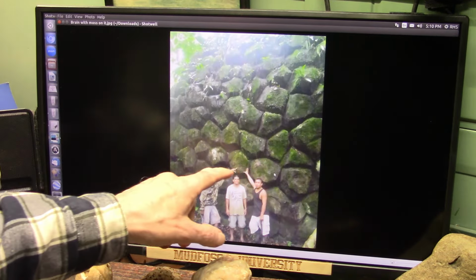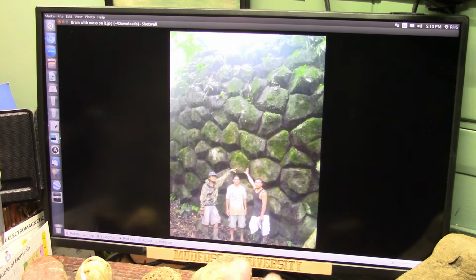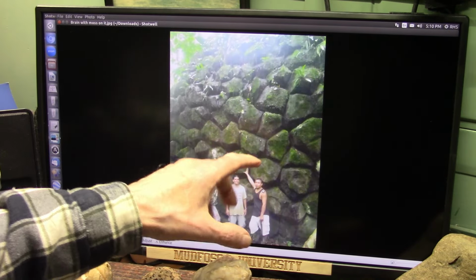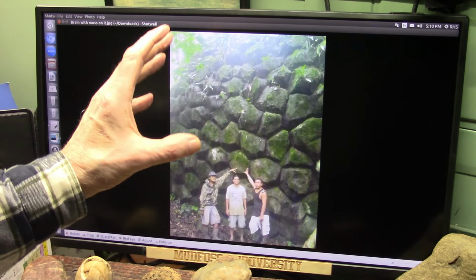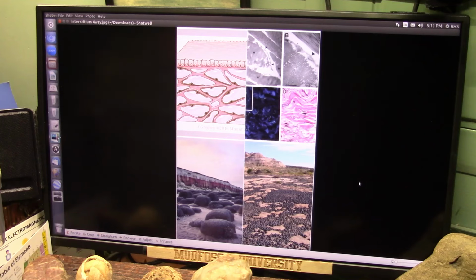This one here is a brain, and all that green stuff is moss. It grows on blood. There's a lot of blood in brains. And anytime you see a lot of moss, it means that there's blood in there. Sometimes there's blood in there that this moss is living off of. I've shown this a million times.